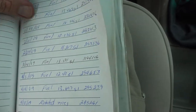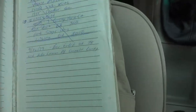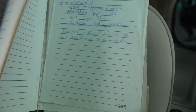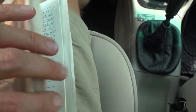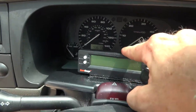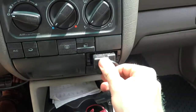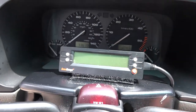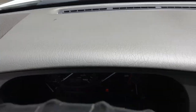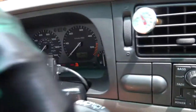So, the mileage currently is, I'll show you the odometer in a minute, around 373. I'll go ahead and crank it up. Now the scan gauge does not go with the car. That just plugs into your OBD2 port, and I'm keeping the scan gauge. So if you want one of those, they're not very expensive. I'm trying to get a shot of the lights.